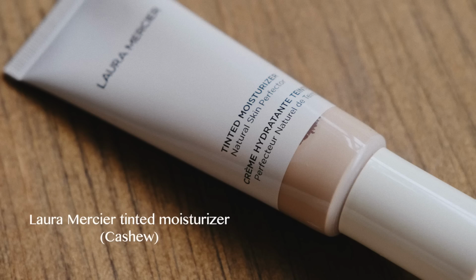Next, we have the Laura Mercier Tinted Moisturizer. This is a foundation that I like to go to on the days where I don't really want a ton of coverage. I kind of just want to even things out, and I want to maybe add a little bit of life to my skin, because this does add a nice glow to my face. So if I'm just running errands for the day, or if I'm just coming to my office and I don't really want a full-on face, I just pop this on, and it really is just perfect for those types of days.